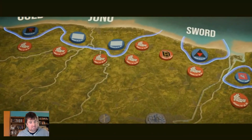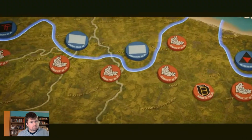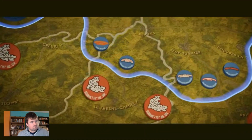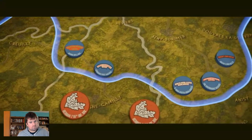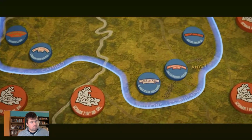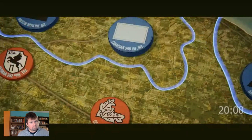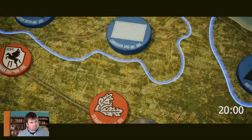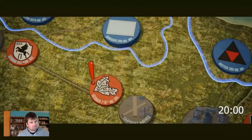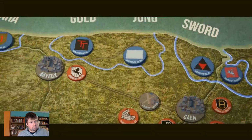Dashing ahead, elements of the 1st Hussars manage to sever the Caen-Bayeux Highway, while the North Nova Scotia Highlanders and the Sherbrooke Fusiliers fight their way into the towns of Villons, Buisson, and Anisy. With the Canadians now a mere 5 kilometers away from the Carpiquet airfield, its garrison panics and initiates a haphazard evacuation. Unbeknownst to the Germans, the 3rd Infantry Division receive orders to halt the advance and dig in for the night and prepare for another expected German counterattack.